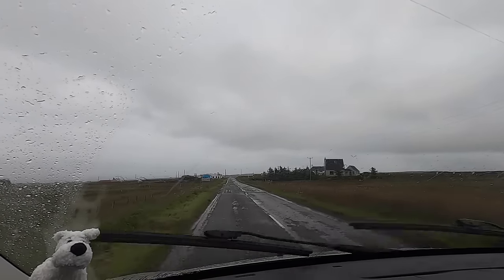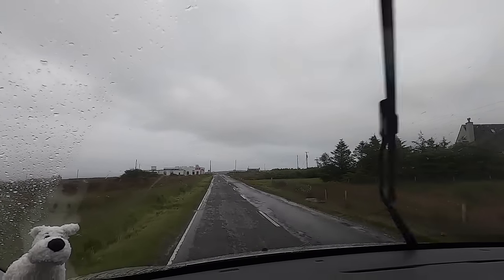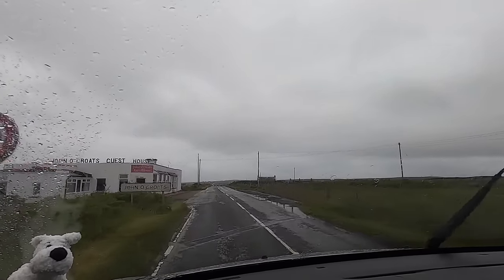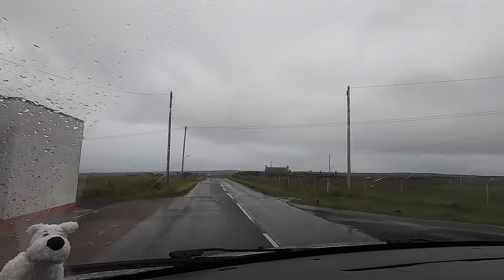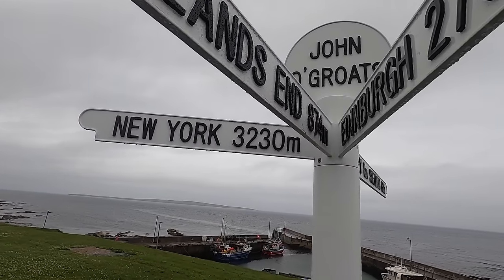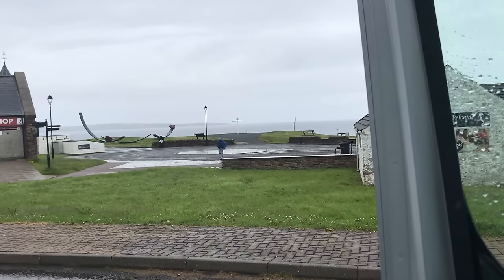John O'Groats. The next thing I'd say is don't expect too much at John O'Groats, especially on a day like today. The sea stacks and lighthouse at Duncansby Head, however, are spectacular in any weather and only a short drive away. And this is where we'd spend the first night.